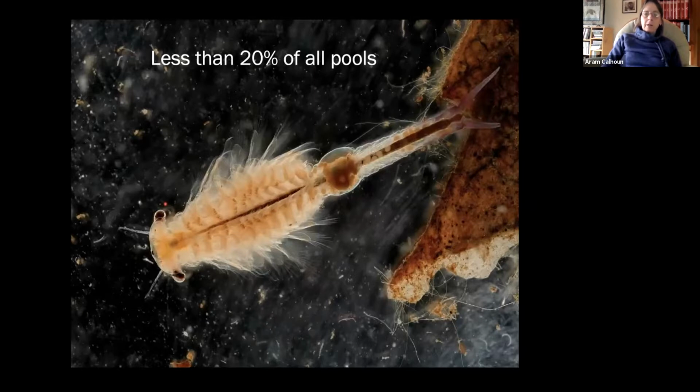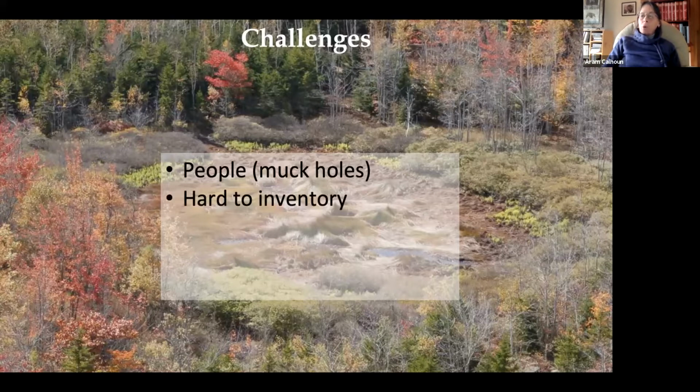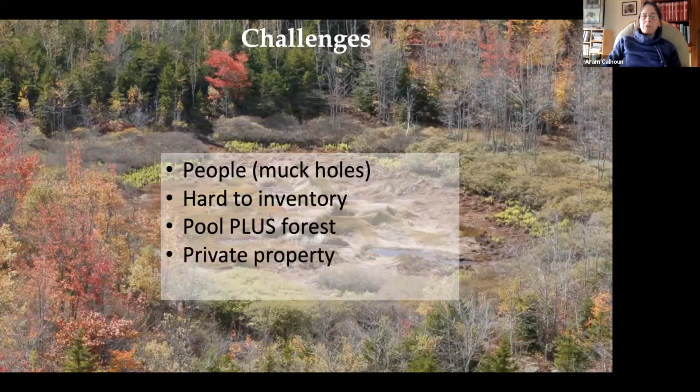I come from southern New England, and I've seen vernal pools disappear, or at least vibrant vernal pools with breeding populations disappear, and I wanted to prevent that from happening in Maine. Among the challenges is people's perceptions that there are muck holes and mosquito-driven ecosystems. Other challenges are that they're hard to inventory, remote sensing, there's no statewide inventory of vernal pools. It's a wetland that requires conservation of the pool plus the surrounding forest because the animals dependent on them are biphasic and they have an upland life phase as well. The majority are on private property, and there are many gaps in the regulation.